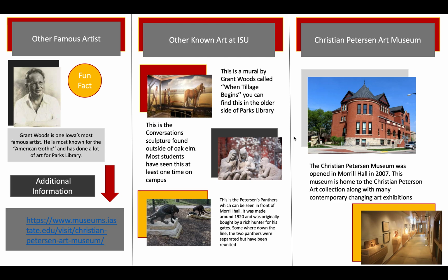So, for any additional information that you may want to check out or look more into, you should totally visit the museum website, which is www.museum.iastate.edu. And if you go there, you're going to find a lot more cool pieces with some good story backgrounds. They really provide a lot of good information.